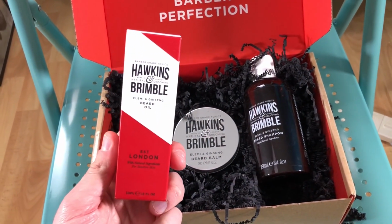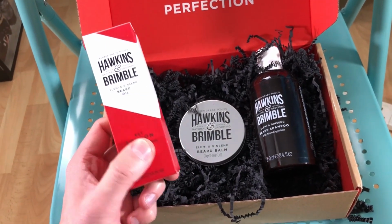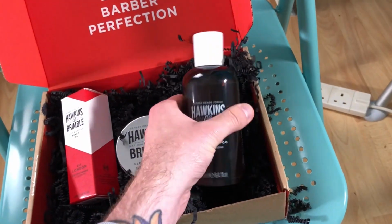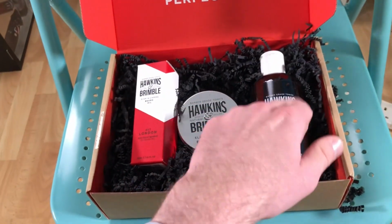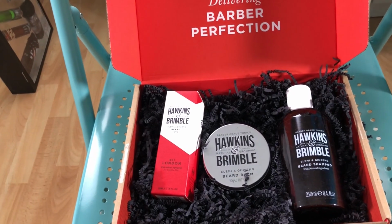I'm pretty impressed with this. This looks good, and it's Elemi ginseng. Ginseng? I think I'm saying ginseng. It's meant to be good for stopping colds and stuff. I don't really know enough about it, so the ingredients, I'll do some research on them for when we decide to do a review of the products themselves. So we're just gonna pop out the products.